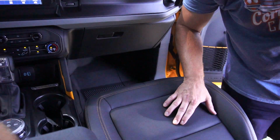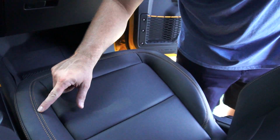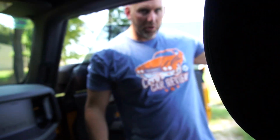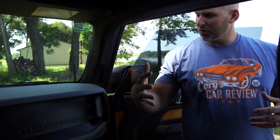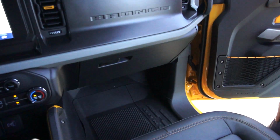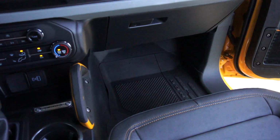I like the look and the feel of these seats. Leather seats, they're real comfy. And the orange stitching. The Bronco. Oh, yeah. They make it that way because, like I said, all this is removable. So if you're driving through the river or it rains or whatever, you look at the floor mats and the floors, it's not carpet. It's made to get dirty.